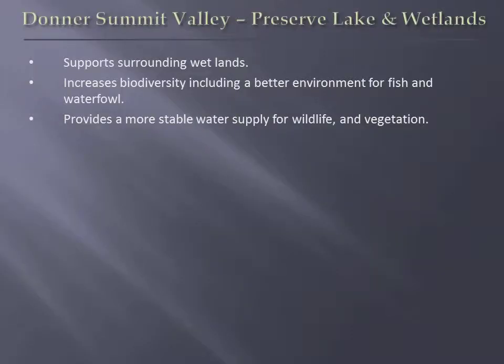It is the goal of this presentation to show what a special place the Summit Valley is today. Through a combination of natural and man-made events, the valley today is a balance of diverse habitats that combine to make it an area of natural beauty and recreation, and more importantly, an area of rich biodiversity. A primary component of the valley today is the open water lake environment and the wetlands that the lake supports.